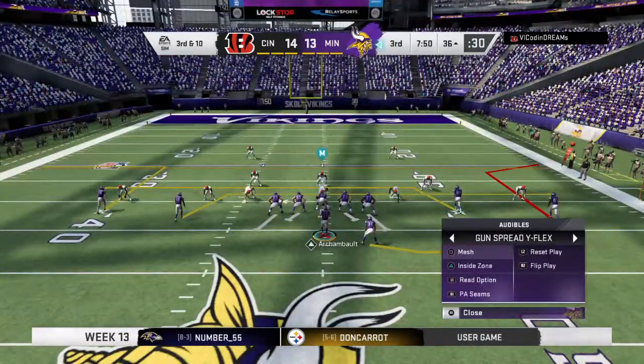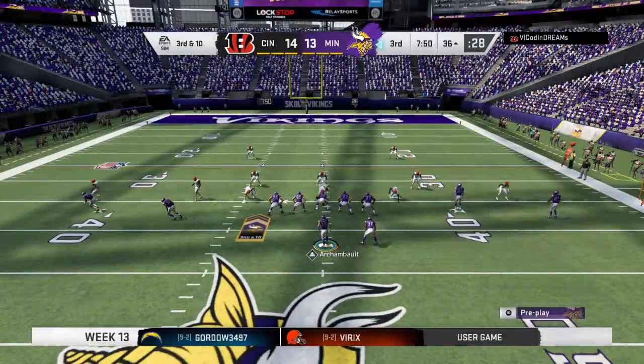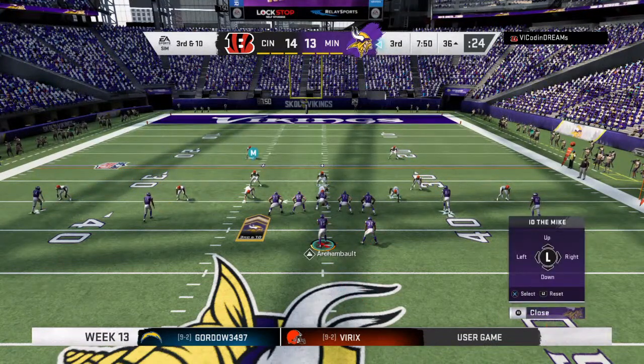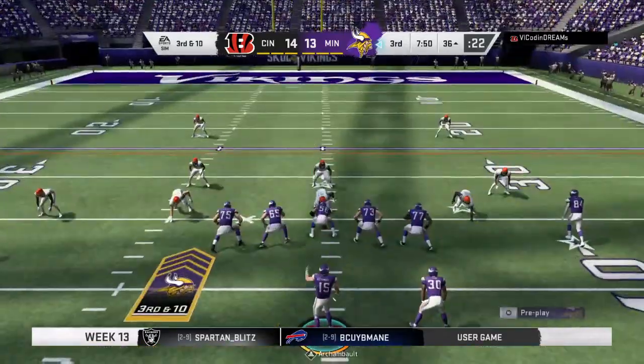Big play coming up. Here's 3rd and 10. I would expect to see some pressure here. Check, check. Hey, lock it.